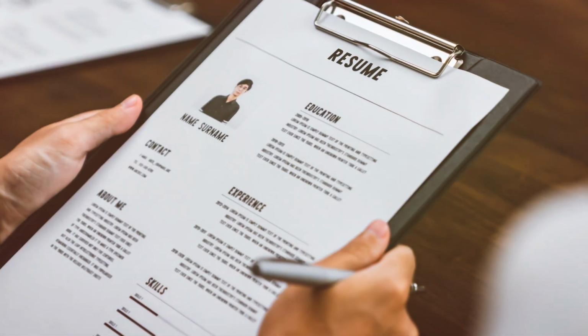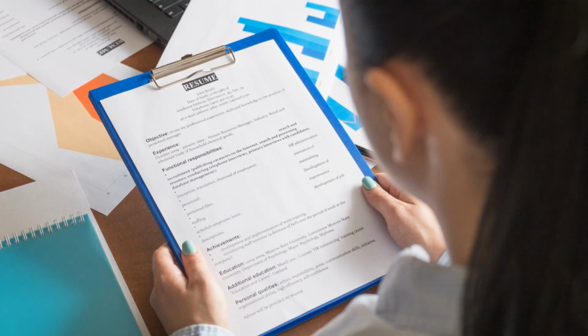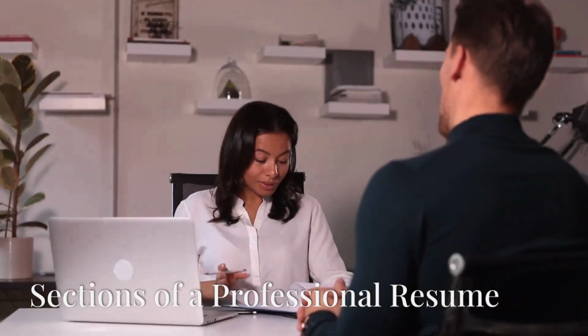Chronological resumes are easy for recruiters to read and understand, as they follow a familiar and logical structure. They're particularly effective if you've been working in the same industry and want to showcase your upward trajectory. However, if you have gaps in your work history, are changing careers, or want to emphasize skills over experience, a different format might be a better choice.